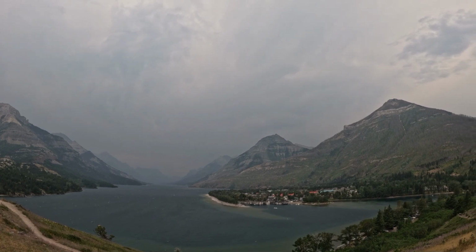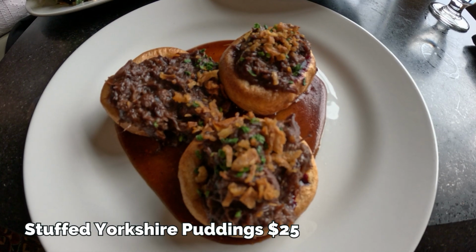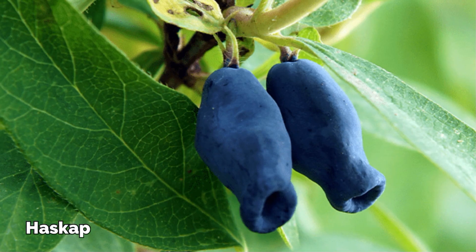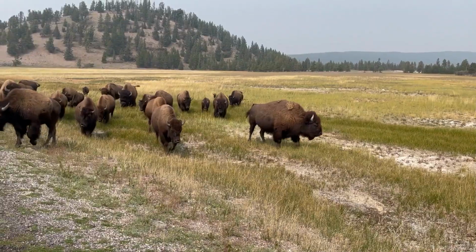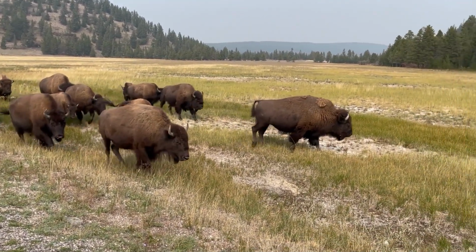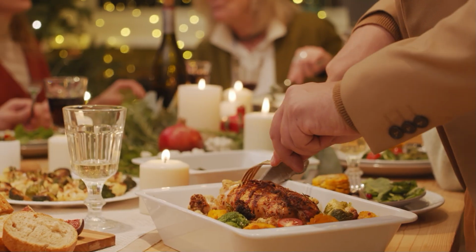I love British food. So I went with a stuffed Yorkshire pudding, and that came with 3 mini Yorkshire puddings. And that was stuffed with haskap, like a haskap jam or sauce, which is a berry that grows here in Canada. And then they filled it with bison instead of roast beef. Absolutely phenomenal. Kind of had like Christmas dinner notes to it.